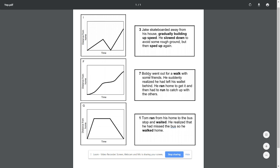Let's look at this one, number 7. Bobby went out for a walk with some friends. He suddenly realized he had left his wallet behind. He ran home to get it and then had to run to catch up with the others. Okay, so he has to go home here, and he goes home and then leaves again. So which graph does he go home and then leave again? Well, this one he goes home but he doesn't leave again. This one he does go home and leave again. So let's see if this matches.